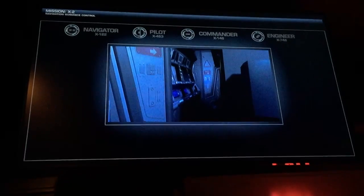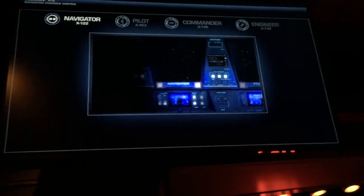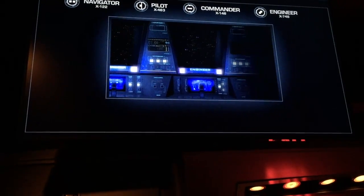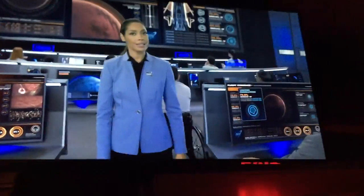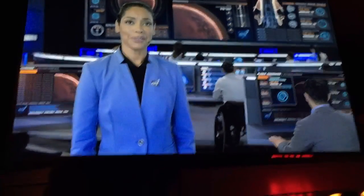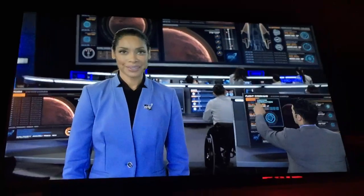Now you've already been organized into teams, and soon each of you will be assigned a position. Navigator, pilot, commander, or engineer. The success of your mission will depend on all of you working together as a team. I'll be your Capcom, and in a few minutes, I'll give you your specific assignments. But first, our flight director has some safety instructions for you. Lieutenant?